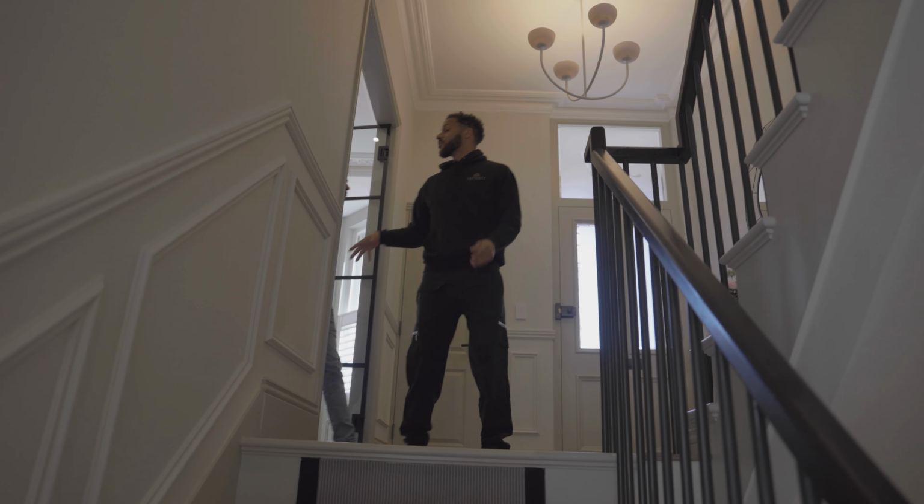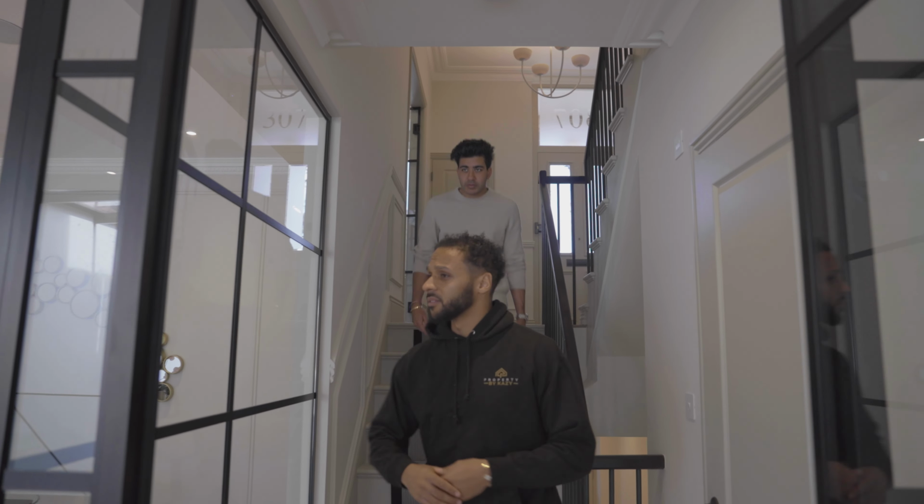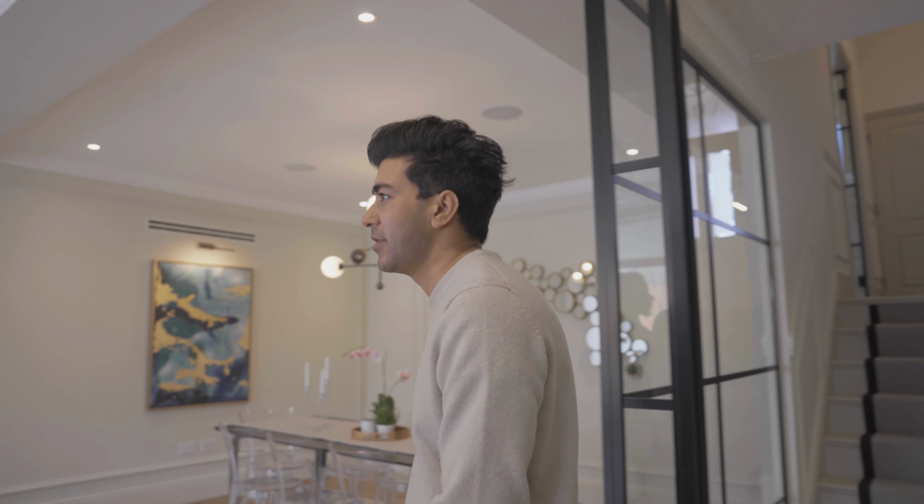So, I think my favorite part of the formal living room is the coving, and I noticed it in other rooms as well. How much do you think you spent on coving throughout the property? So coving's quite important in a property like this, so we allocate a healthy budget of around just under £10,000.